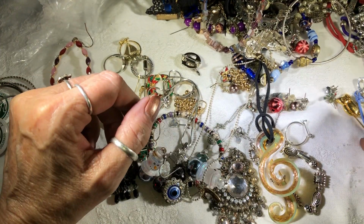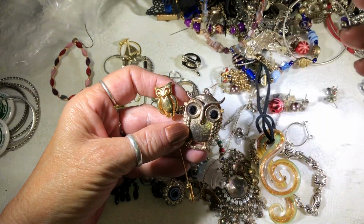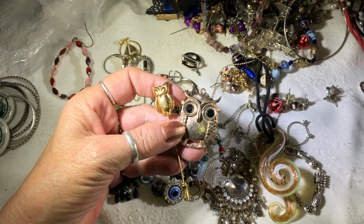Oh, my Hooters. Yeah, I love my Hooters. Which is the reason why I bought this bag. Like, I want those Hooters.